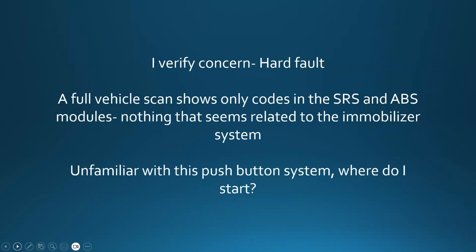But I didn't see any codes in there that really indicated to me that this had something to do with the immobilizer, especially being that the immobilizer light is flashing. Now, I don't have any codes in what I can see in my initial scan related to an immobilizer module. I'll get into the details of what I do see, but it's just an ABS code, I think, for a wheel speed sensor, and then airbag codes for some of the circuit issues. So again, I don't see anything on this initial scan that points me in the direction of, oh, okay, I need to chase this.